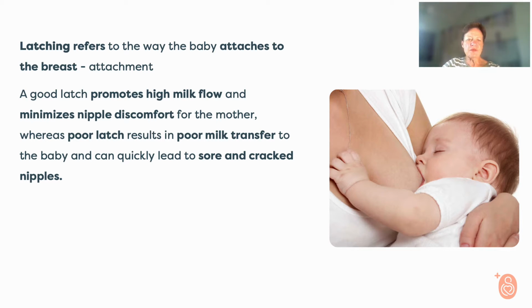In general, when there's poor latching, there will obviously be poor milk transfer. The milk production will eventually go lower and eventually will stop. And there's also the possibility of sore and cracked nipples.